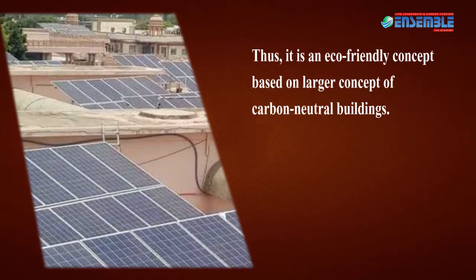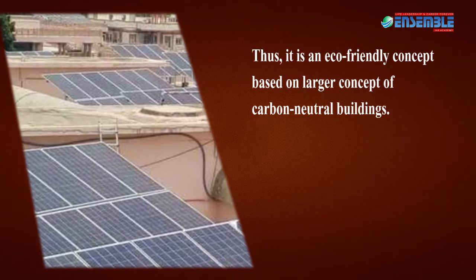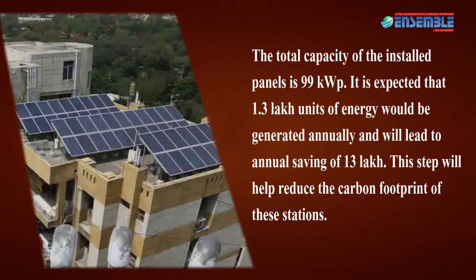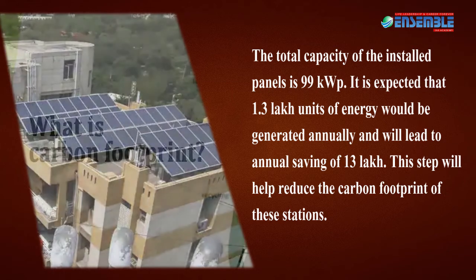Thus, it is an eco-friendly concept based on the larger concept of carbon neutral buildings. The total capacity of the installed panels is 99 kW. It is expected that 1.3 lakh units of energy would be generated annually and will lead to annual saving of 13 lakh. This step will help reduce the carbon footprint of these stations.